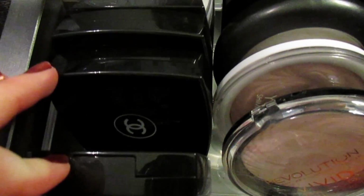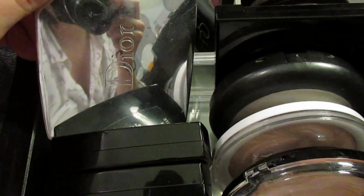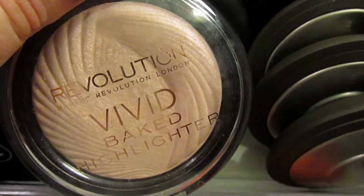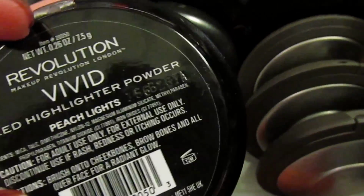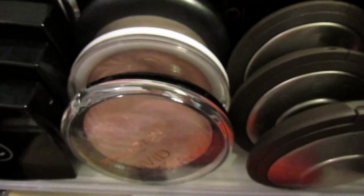so perfectly. So over here I have my Chanel blushes. I have Accent, Jersey, and Rose Bronze. And then I have my Dior blush in Rosy Glow. Then I have this Makeup Revolution Vivid Bake highlighter in Peach Lights. This is a really nice subtle highlighter and it's very inexpensive. I bought that at Ulta.